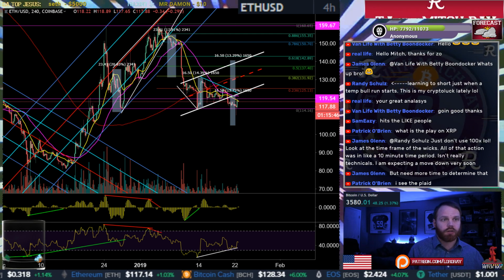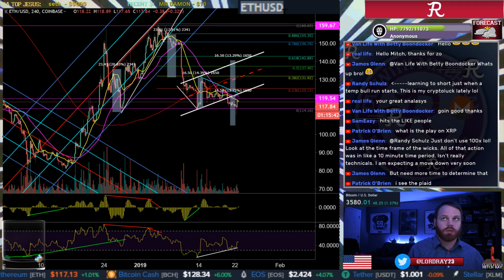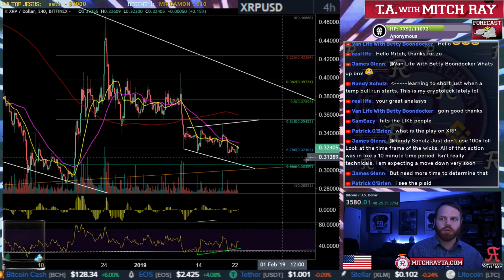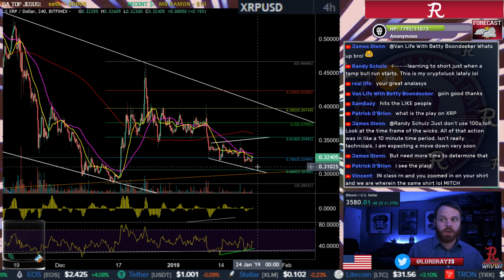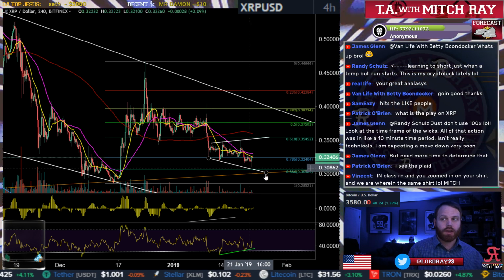We're gonna look at VeChain. No problem. And we're also right now gonna look at XRP to USD. Okay. So whatever you want to call it, there was the flag or the broadening bottom. Looks like we might have made a partial decline. We didn't quite hit that bottom trend line.